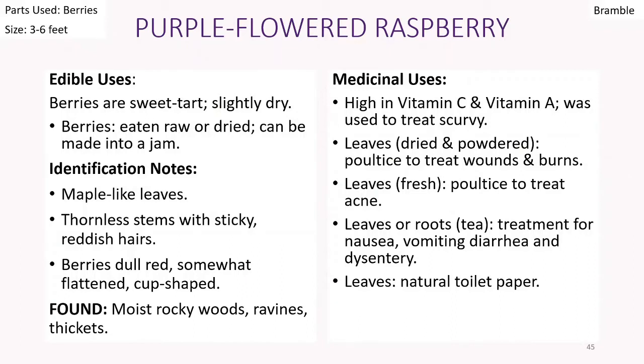The berries are going to be sweet-tart. They're slightly dry, like I said. They can be eaten raw or dried. They can be made into a jam. They're not as stable as far as not falling apart, but if you're going to make them into a jam, they're already going to be broken down anyway. It's totally fine. Identification, as we said: maple-like leaves, thornless stems with sticky reddish hairs, berries dull red, somewhat flattened, cup-shaped. You're going to find them in moist rocky woods, ravines, thickets, things of that nature. Definitely likes a little bit of moisture.